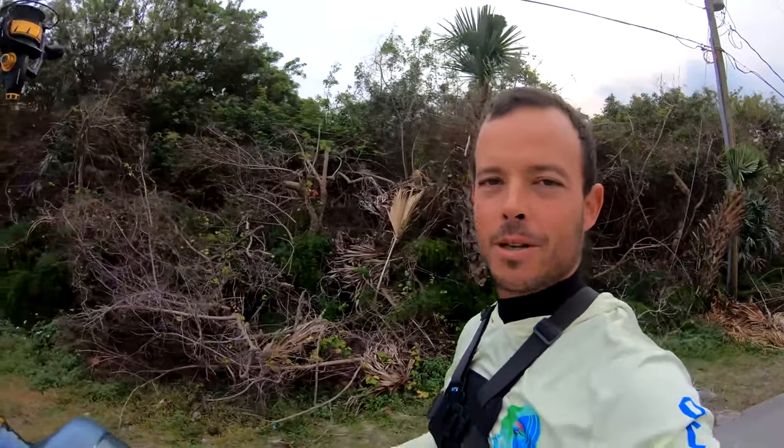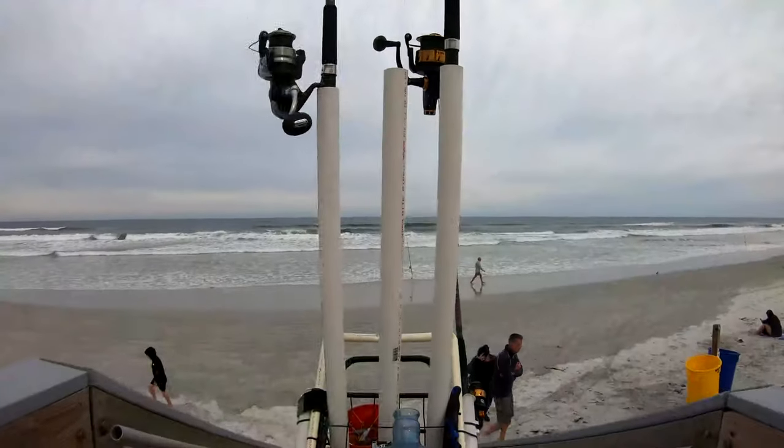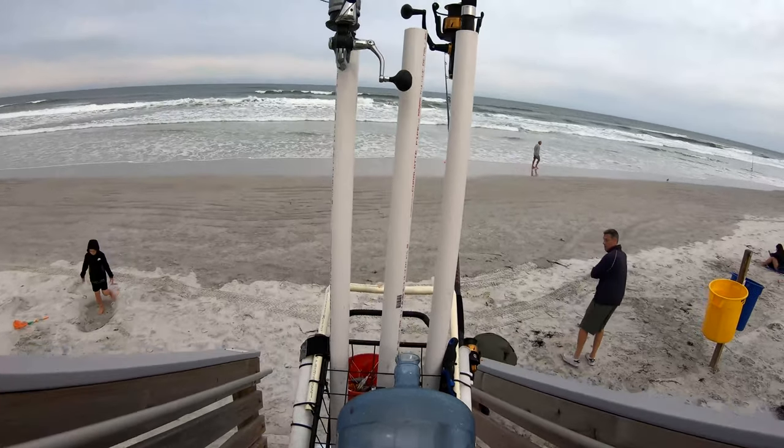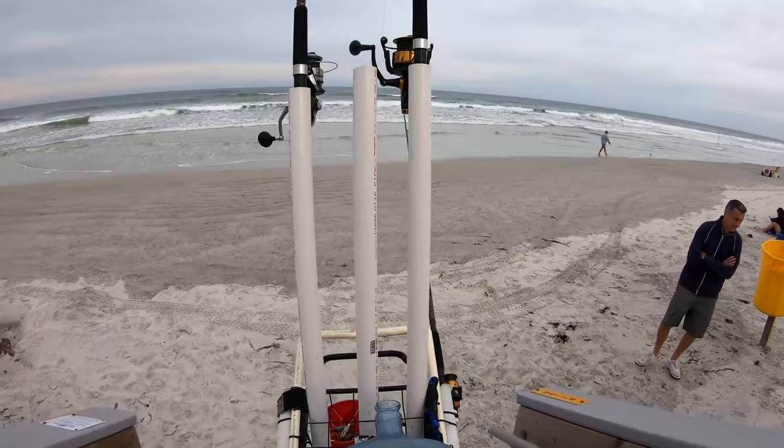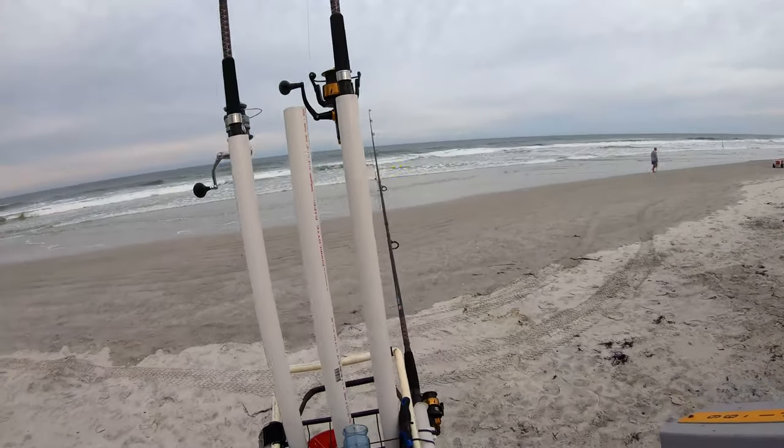I am back on another Pompano mission. Going out to see what I can get before dark. Wish me luck. Whoa. Waves are way bigger than yesterday. It's gonna be tough with the fives.